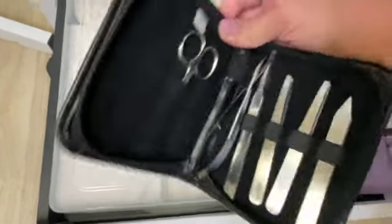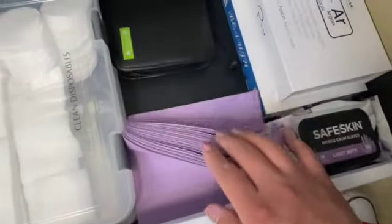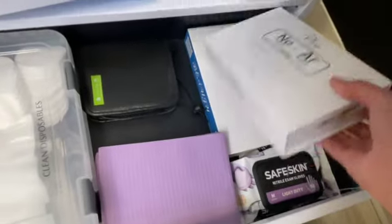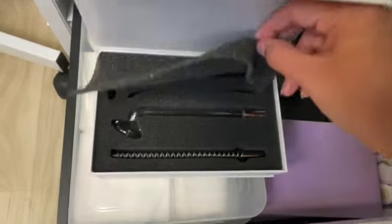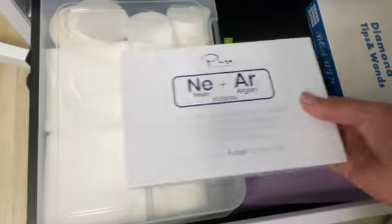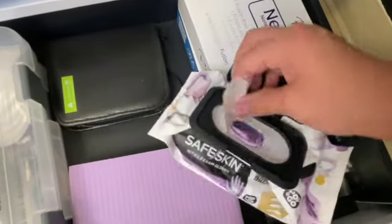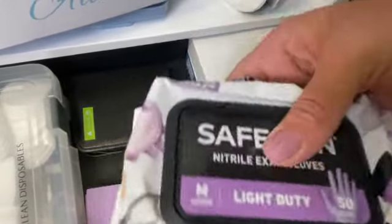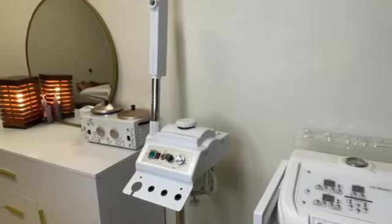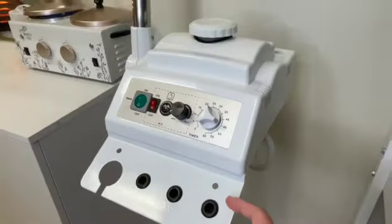And then I have here my tweezers, my scissors for when I do tweezing, my pillow covers, or SMA covers is what I use them for, my diamond tip wands, and then my neon and argon fusion for my high frequency, and these cute purple gloves I found on Amazon. They do say light duty, but I've used them for even waxing and they get the job done without ripping, so that's good.